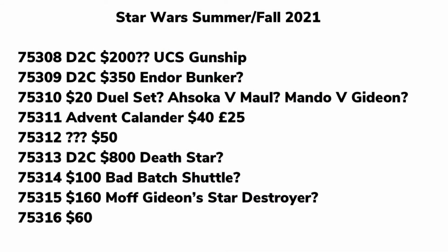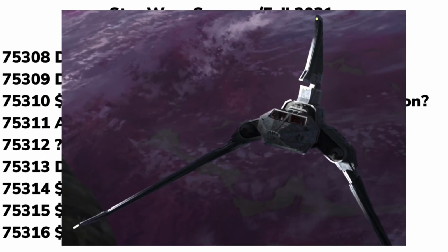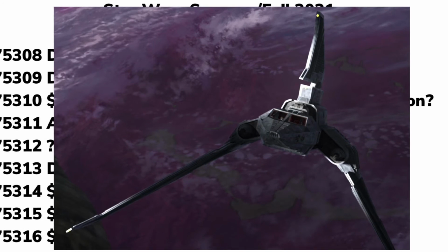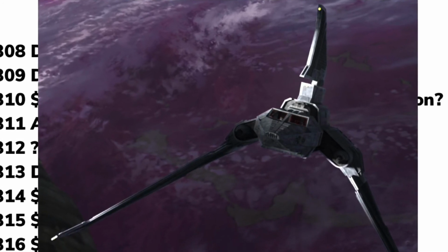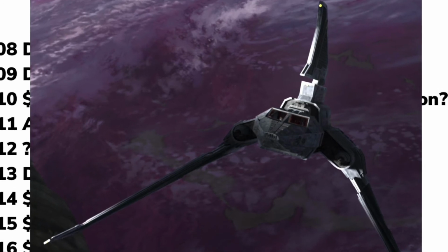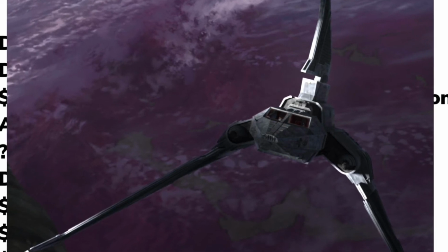Now, I think that this will be the Bad Batch shuttle. So we know we are getting Bad Batch, and well, I know it took ages with the Mandalorian and the Razor Crest, but the Bad Batch shuttle has been around in preliminary footage for years in Star Wars, you know, like the unedited footage they released with Cad Bane, how Boba Fett got his dent in the helmet and all of that.